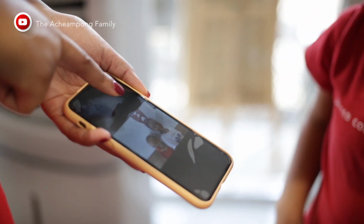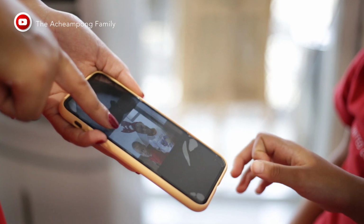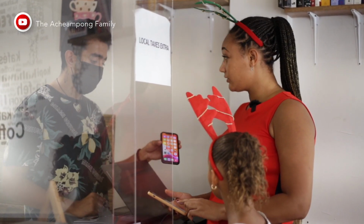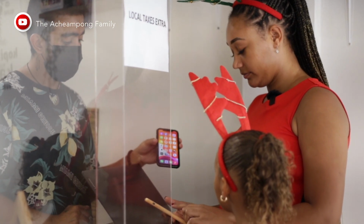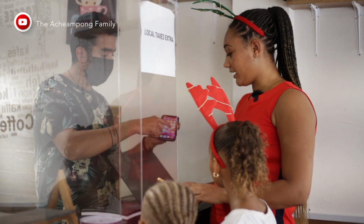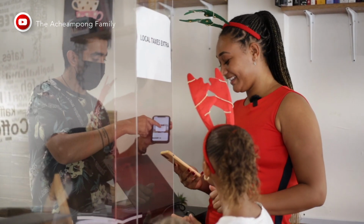So which picture are we choosing for your pancake? Okay, so we'll do this one. So we just end up in the pictures. Okay. Wow, that's simple. Okay, so let's see the pancake.